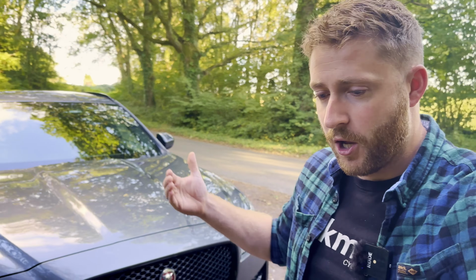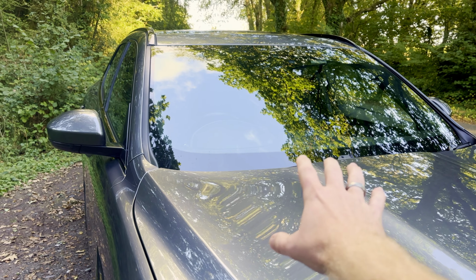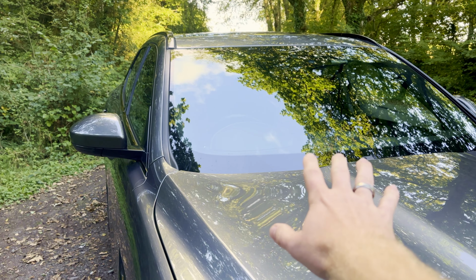So these tyres have got 5 mil left on them, and they've advised 4 new tyres all round. They have, rightly so, recommended a new windscreen because that's there, but they're charging, or they've quoted, sorry, the full cost of a windscreen, whereas I'm going through my insurance company, I've only got to pay £100 excess.